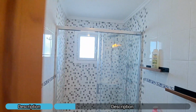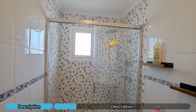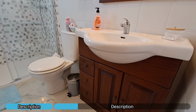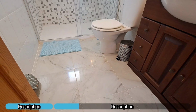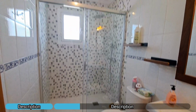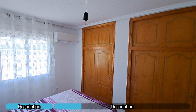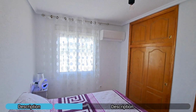So in here you have a nice shower with a clear screen. It's all done out in mosaic tiling. You've got your WC, and you've got a lovely vanity unit inset here in nice mahogany, and you've got that beautiful flooring as well. So just in here you've got his and her wardrobes. You've got aircon. It's quite a nice sized bedroom.